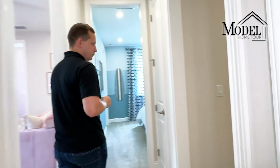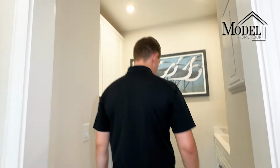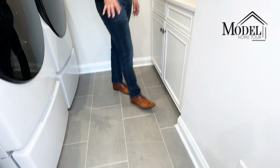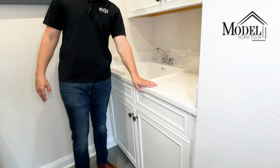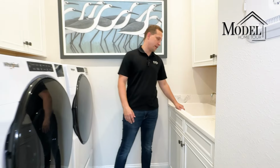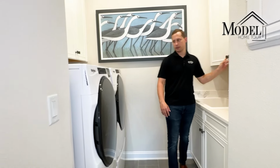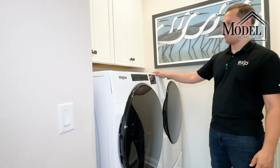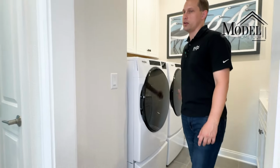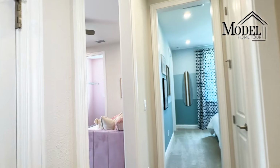Now, before we look at the other 2 bathrooms or bedrooms, we do also want to highlight the laundry room. So the laundry room, we do still have that continuation of the same tile as the bathroom. They did continue the same countertop in here to match the rest of the house. You do get your nice big shop sink. Because it's the model, they also include some cabinetry in here on both sides. And then obviously just to show how much you can fit, they also have the washer dryer in here as well.